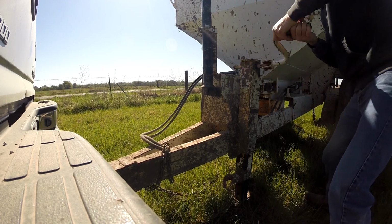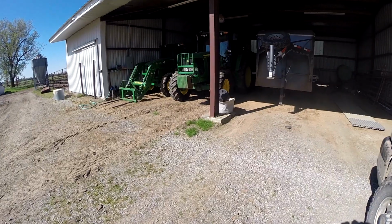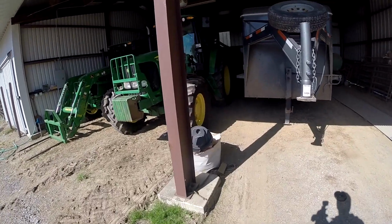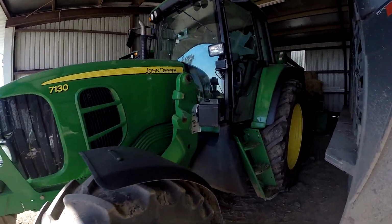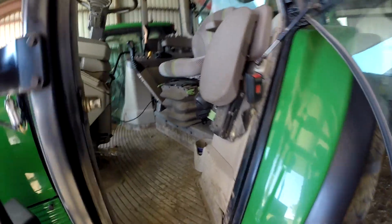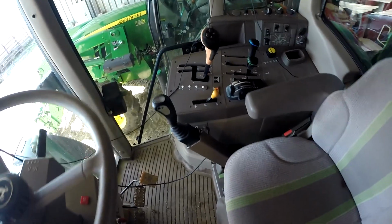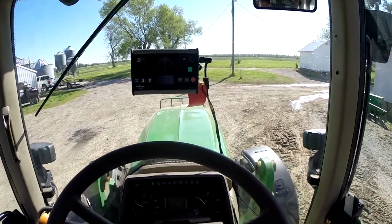Whew, that's a workout. Alright, let's get this old girl started. This is our 2008 7130 John Deere. Go and turn on our light bar. And we'll give this a minute to warm up before we take off. Alright.